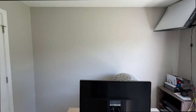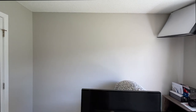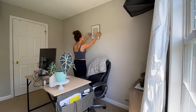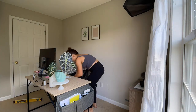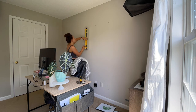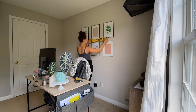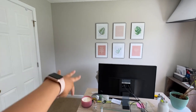So I'm gonna put them here, and I want them evenly spaced apart. That's why we need the tape measure and level. And I'm going to put the six of them, I think three and three, across. So here we go. Now I just need a plant or something in that corner.